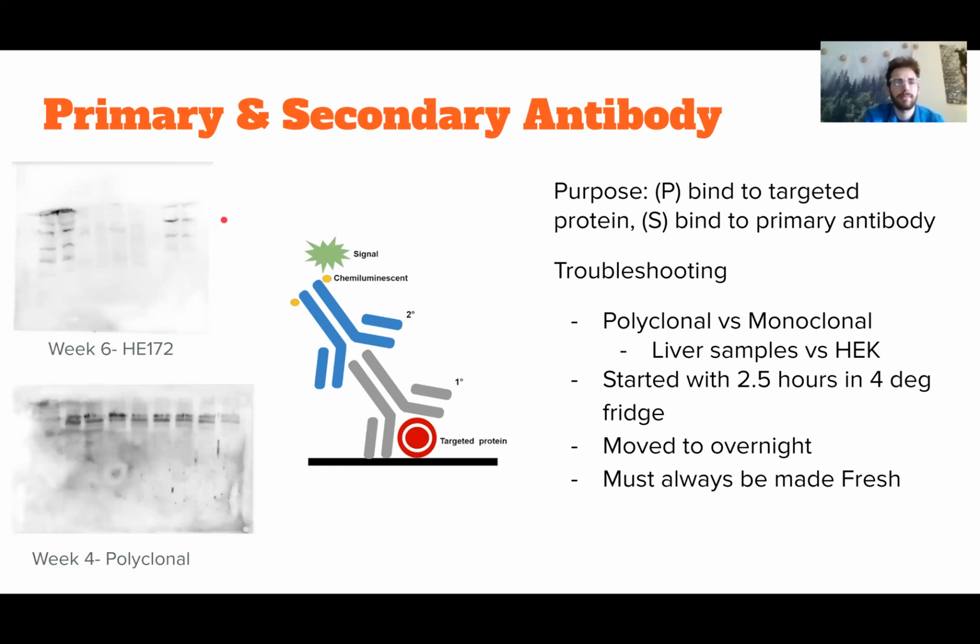The HE172 is much better at picking up our HEK or the HEK293, the cell lines. Whereas in the middle, those liver samples, whether they're tumor or normal, it's really faint. It's not very good at picking them up. Even with the HE12, we noticed that it didn't pick up any liver at all in imaging.